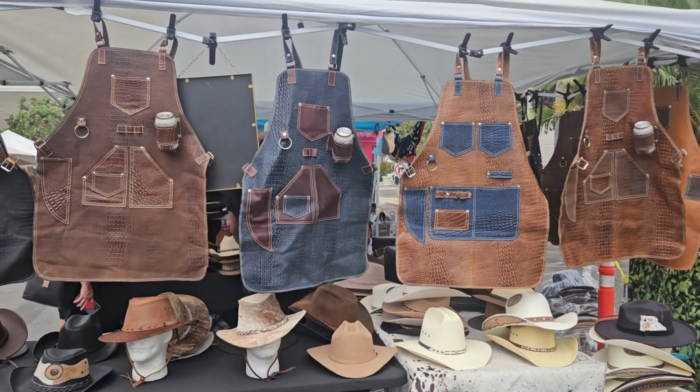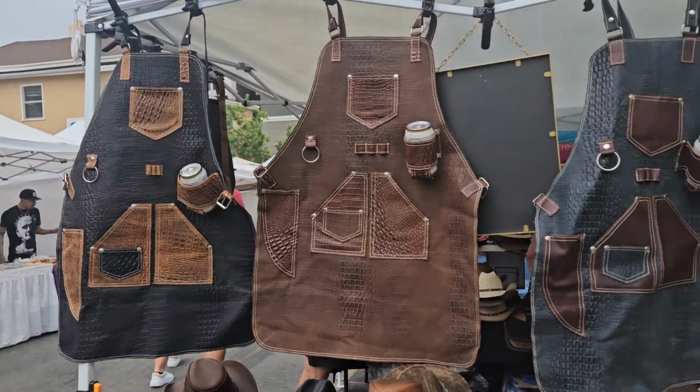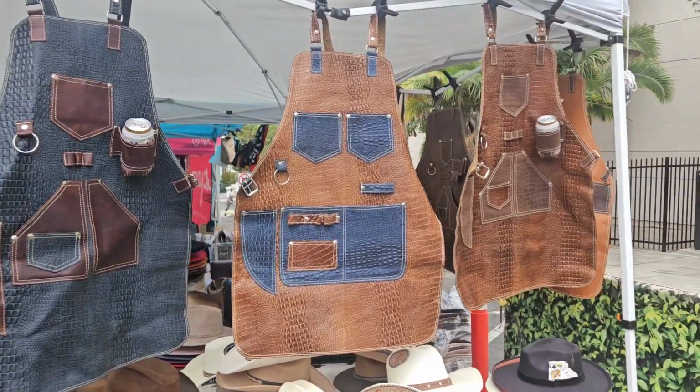Check out these aprons. Those are really cool. They're leather. And they got a spot that you can put a can. Perfect for grilling. That was a really fun farmer's market. A great experience that we had. We are now going to head towards the waterfront and check that out.